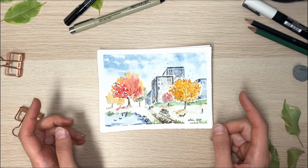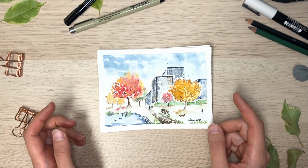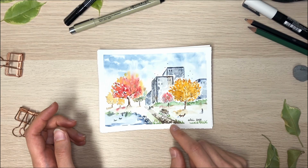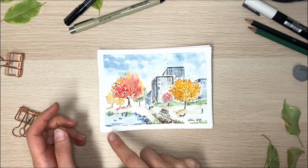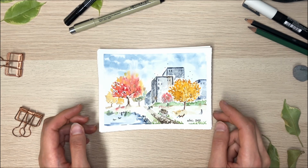So obviously you can see the buildings in the back. And then I wanted to add a few more things kind of in the forefront. So here there's like a little dog playing fetch with their owner. There's some benches, there's a couple of ducks in the pond. So yeah, I like how this one ended up turning out.